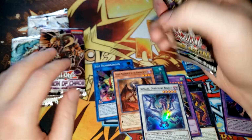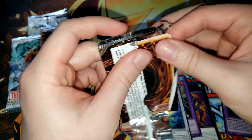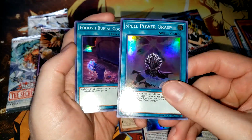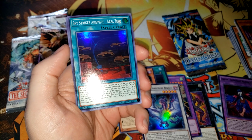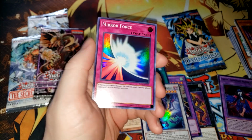Skarm, obviously, actually one of the best cards from Duelist Alliance. All the Burning Abyss cards are pretty good. Even the Trap card saw a little bit of play. All right, we got Spell Power Grasp, Foolish Burial Goods, shout out to Triff, by the way. Foolish Burial Goods, Sky Striker Airspace Area 0, Mirror Force, wow. The Mirror Force, that's insane.